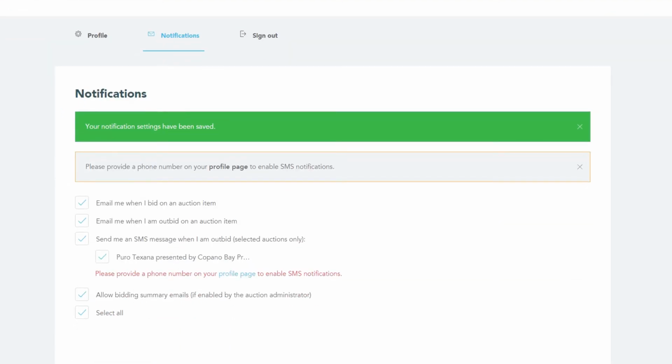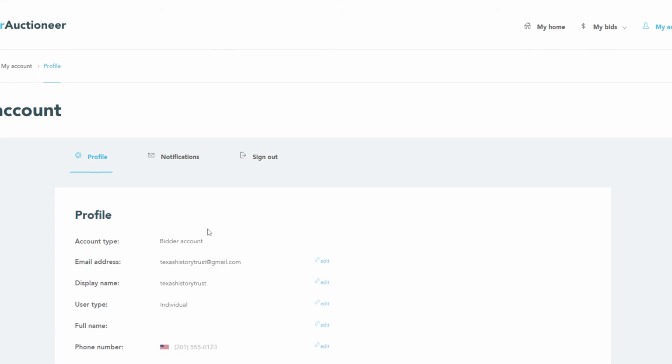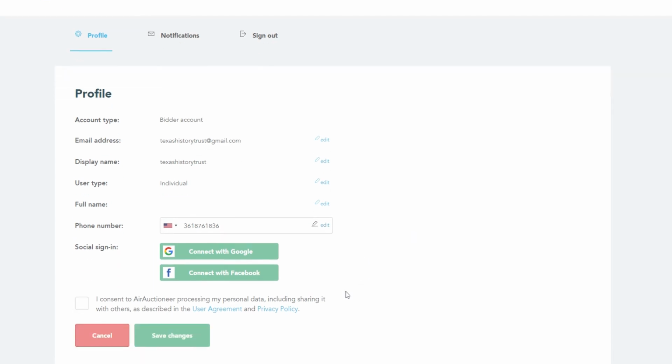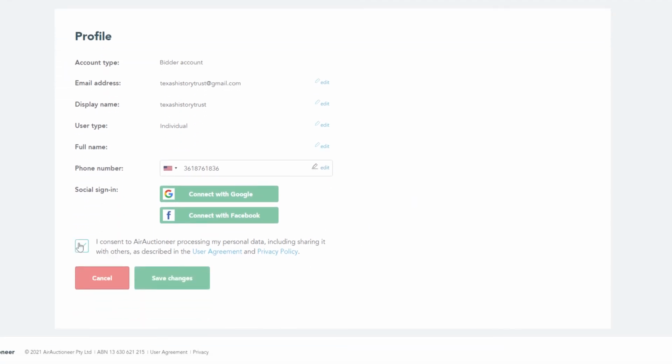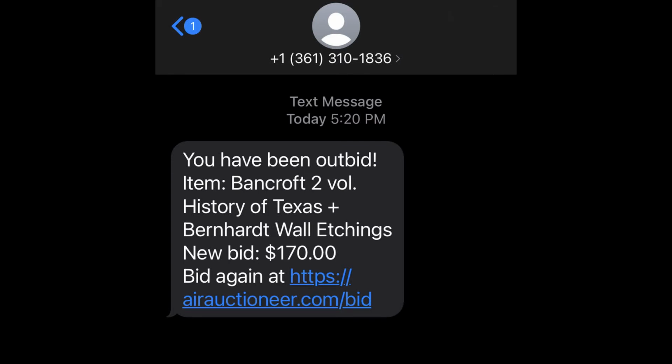Scroll on down where you see the red text and it wants you to go to your profile page to enter your phone number. So click that link, head to your profile page, and scroll on down to the phone number field. Enter the area code and phone number where you'd like to receive text messages if you're outbid. Now click the little consent box and then the green button under it to save your changes. And that's it. You're signed up for SMS notifications, and you'll receive a text message immediately if someone outbids you.